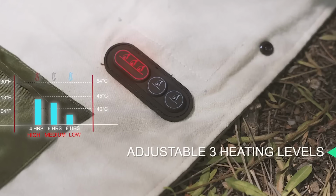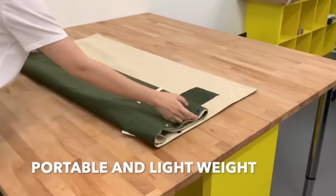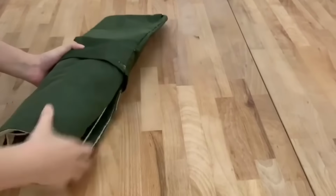It offers 5 heating zones and 3 levels of intensity. Plus, in poncho mode, it has a hood. The built-in back and chest lights are handy for reading and staying visible in the dark. You can get this useful item for $79.